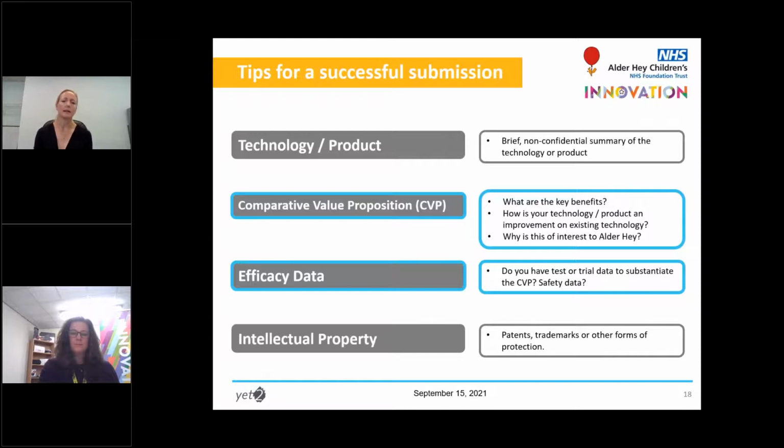When you are submitting, these are just some tips for a successful submission. This is what we want to see. We really need to see a brief, non-confidential summary of your technology or product. It needs to be non-confidential. Unfortunately, if we receive confidential information, we do need to reject it and ask you to resubmit non-confidential information.